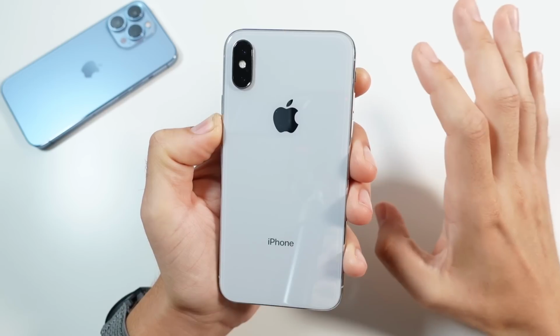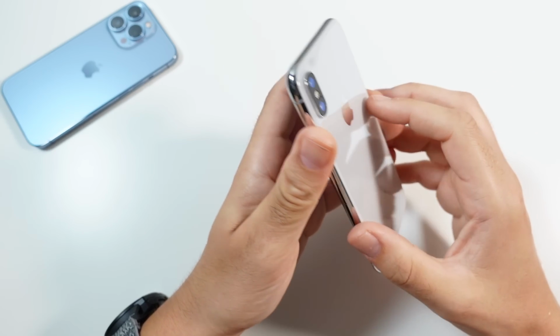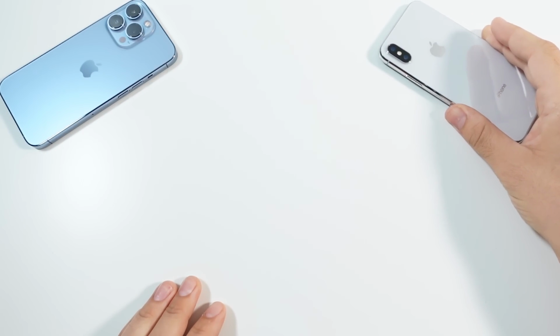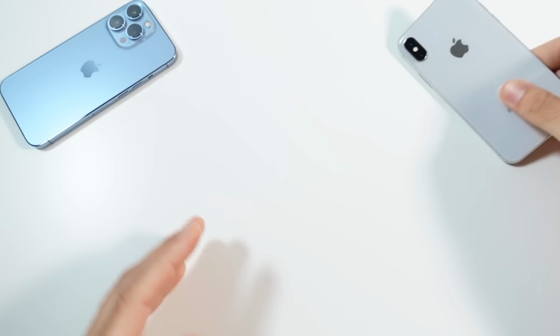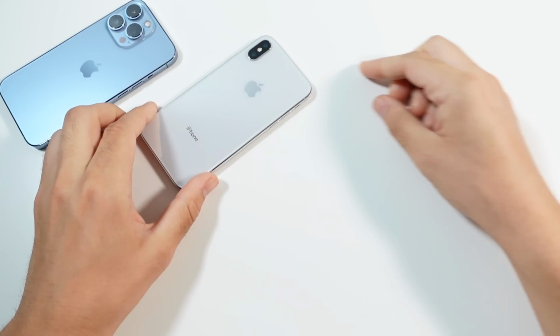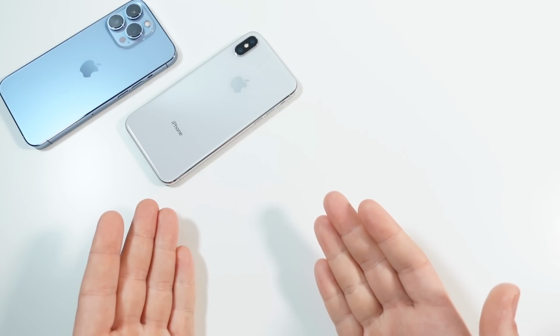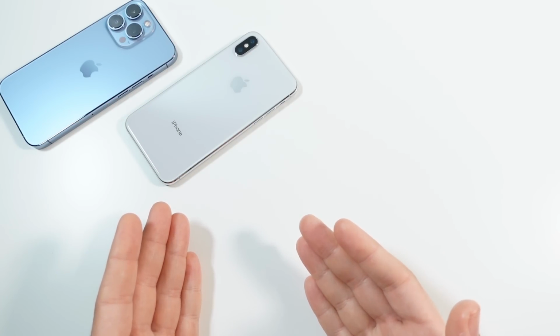So again, if you have this phone, don't take it personal. I'm just saying it's not the top option anymore. It's not even a top recommendation for an option of a used device. So definitely fading a little bit. Still a solid phone. It was one of the best made. It kind of is what brought us to this current era of iPhone.